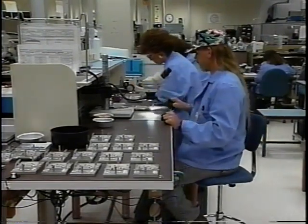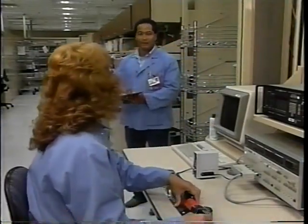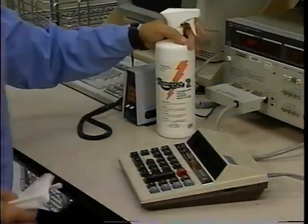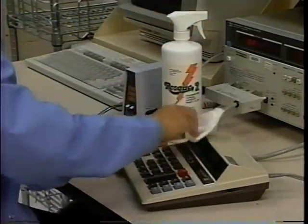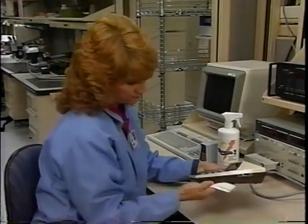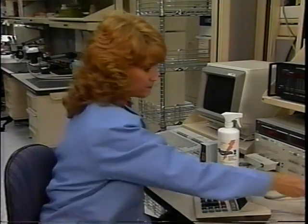Charges on items placed on this work surface are drained to ground. But regardless of these precautions, ungrounded people and other prime static generators must be kept out of the controlled area. Unfortunately, it's difficult, if not impossible, to eliminate all sources of static from a workstation, especially plastic work tools. So remember to treat your plastic instruction holders, notebooks, pens, and other plastic items with an approved topical anti-stat.